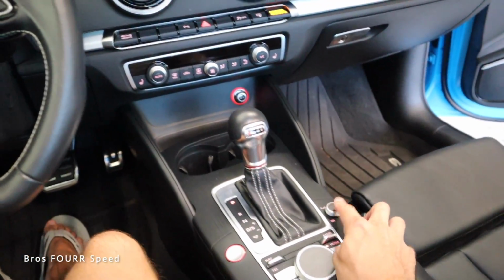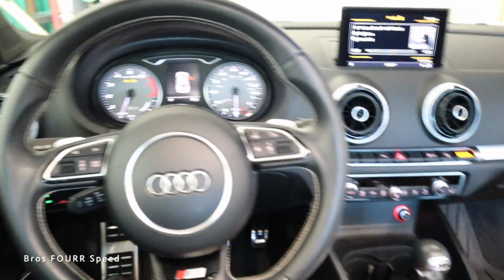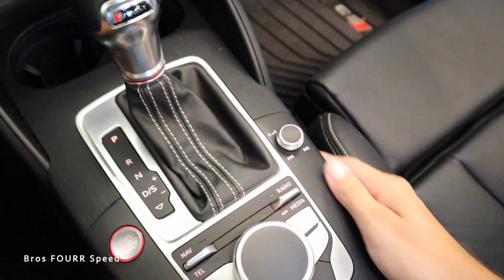But with all that said, this and that, definitely a funky setup the way Audi has done it for this car. It is pretty easy, but it takes a little bit getting used to, especially when you can easily hit this and blast your music.